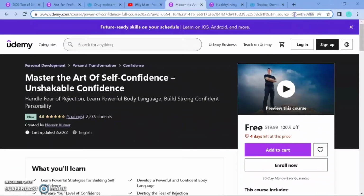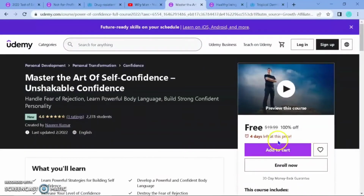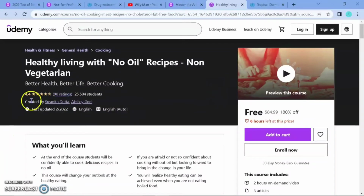Just copy the coupon code from here and then paste here, get the code and enroll now. You can see 4 days left. Its total price is almost $20, but now you can get it free. So grab it.